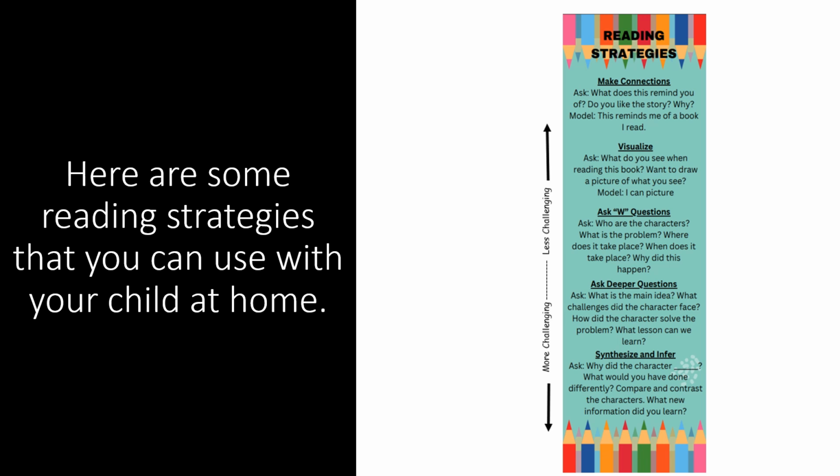Questions to ask include, what is the main idea? What challenges did the character face? How did the character solve the problem? What lesson can we learn? Synthesizing and inferring are two more difficult strategies that need additional practice and reinforcement. Ask questions such as, why did the character, and then fill in the blank on what happened? Or what would you have done? Or compare and contrast the characters. By asking these questions, we are encouraging a deeper understanding of what is being read.